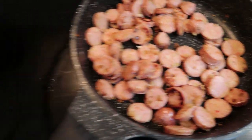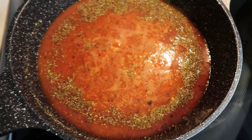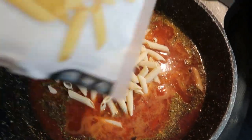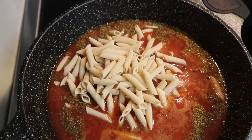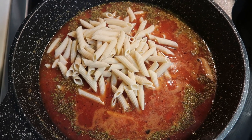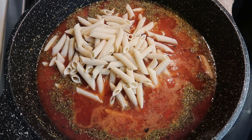Our sausage is all browned. The rest of our sauce is coming to a boil. So I'm going to add in my pack of Fiber Gourmet pasta. Stir that in, and I'm going to put a lid on this, halfway covering it, and allow it to simmer until the pasta is most of the way cooked through.